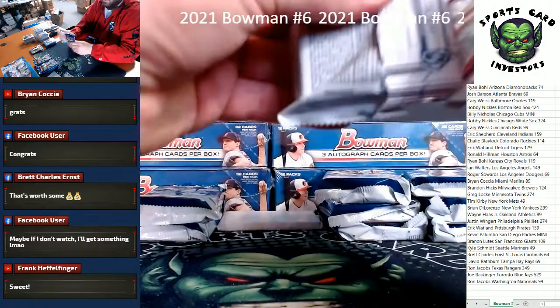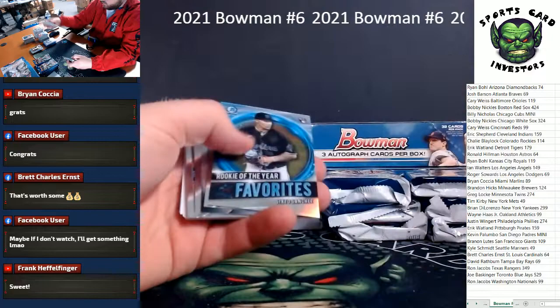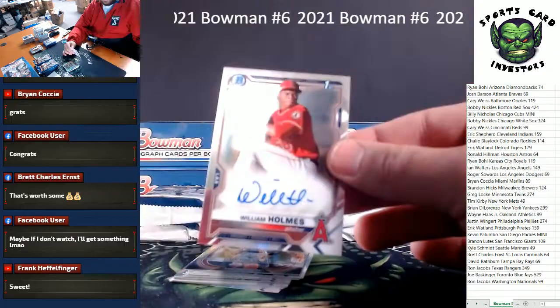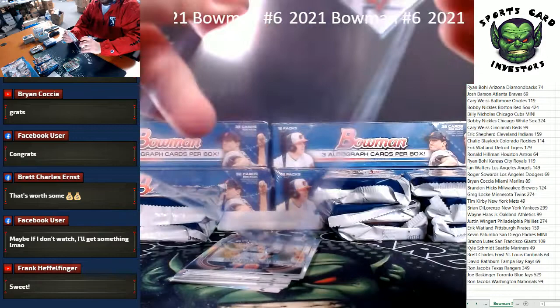Who was after the Dolphins? Detroit, did they pick yet? Got our next auto here, good luck. For the Angels, William Holmes, first Bowman auto. Base joint. Going out to the LA Angels. Ian Walters, there you go, Ian. Hope you're still watching.